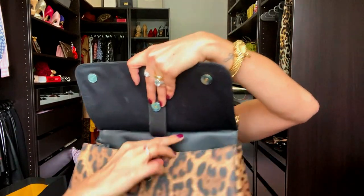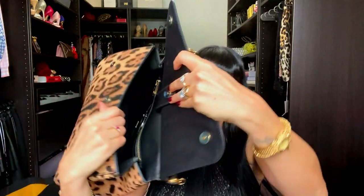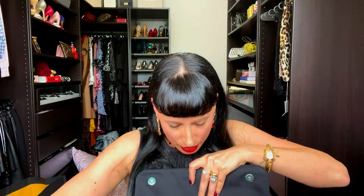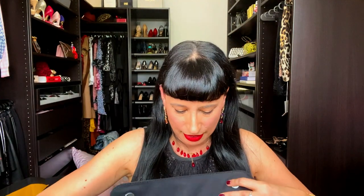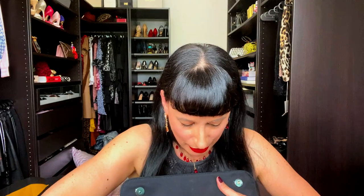And yeah, I'm gonna show you now. So that's the inside of it. It's really big. It has this pocket here with a zip. And inside this pocket, it has this gorgeous little mirror. I don't know if you guys can see, but it still has the plastic on it, so I'm not gonna take it out. But Dolce & Gabbana bags always come with a little mirror in the pocket, which is so adorable.